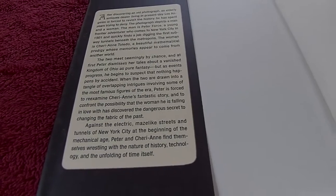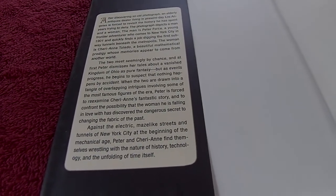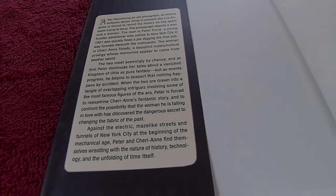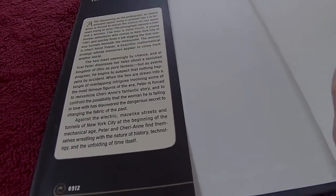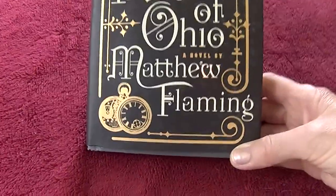Against the electric, maze-like streets and tunnels of New York City at the beginning of the mechanical age, Peter and Sherry Ann find themselves wrestling with the nature of history, technology, and the unfolding of time itself. So, The Kingdom of Ohio, a novel by Matthew Fleming.